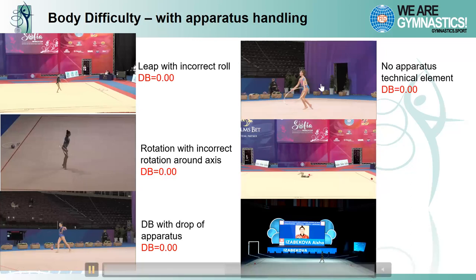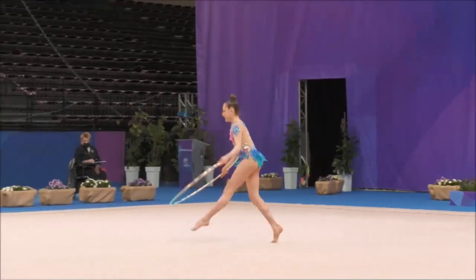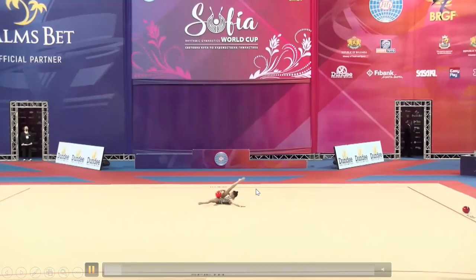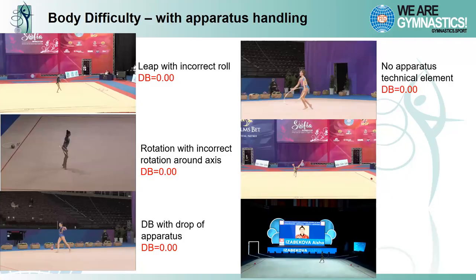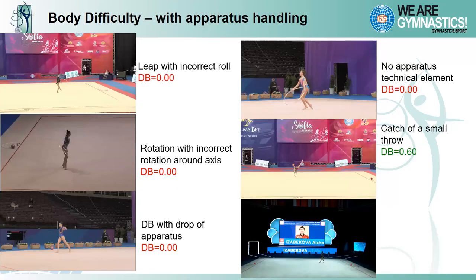During the balance, what's her apparatus technical element? Check it again. Holding, holding. No apparatus technical element during the fouetté balance. Here there is a catch of a small throw, so the DB is valid. One more time.